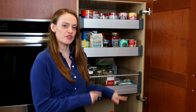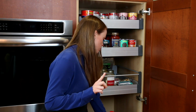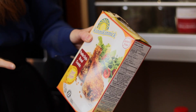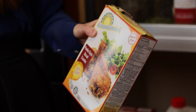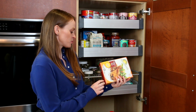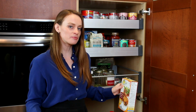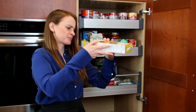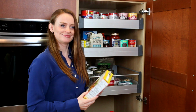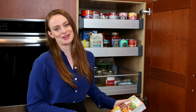The only other thing that I have on this shelf that is marked gluten-free is gluten-free breadcrumbs. Gluten-free breadcrumbs are one of the things that I just add to my grocery list when I need them, because I'm pretty sure that these ones have passed their best before date because I don't use them on a regular basis. 2022, December. Oh, it's not that bad.